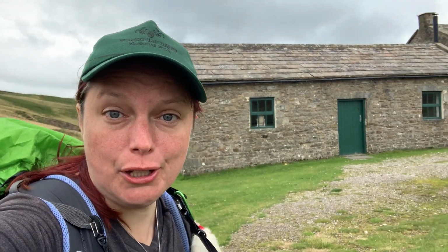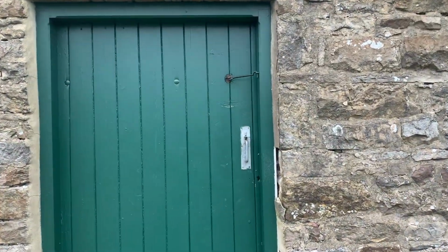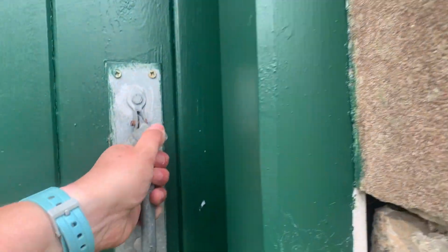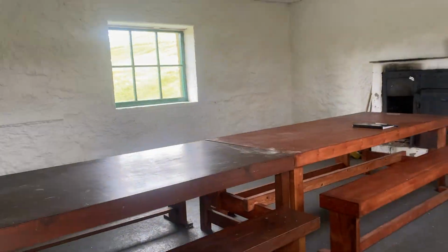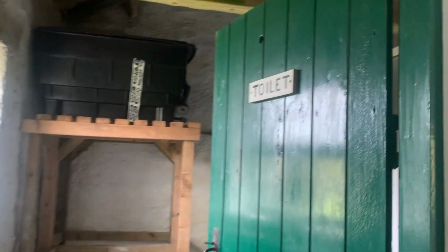Behind me, it's a bit like a bothy, but it's actually a hunting lodge, and I believe it is unlocked. So should we have a little look around? In previous videos that I've seen people do this trail, it has been left open as a shelter, and there's even a logbook and a little charity pot there, and we've got a toilet as well.